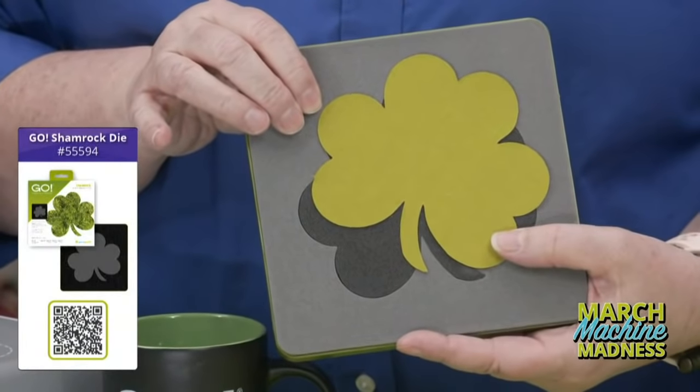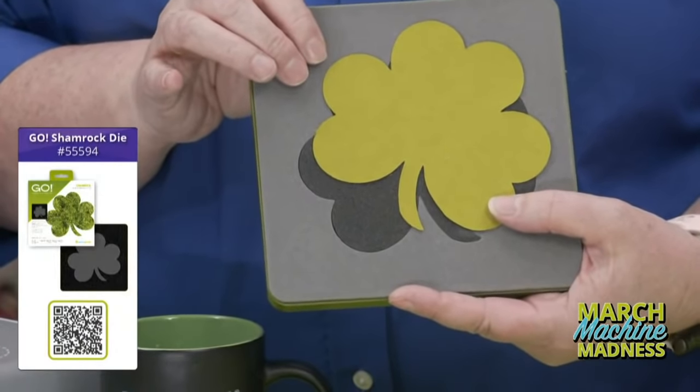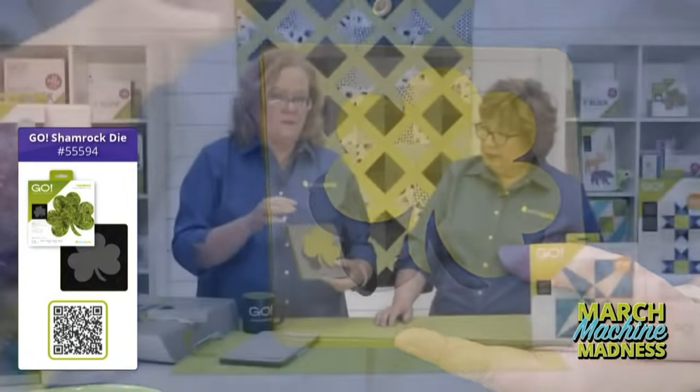Now, if you want to make your life even easier, we have free downloadable embroidery that you can use, and we'll go talk about the outline in just 1 second. Yep.